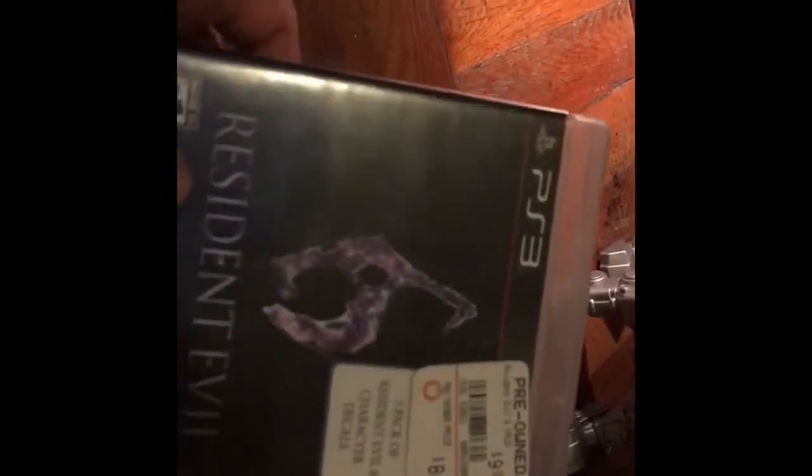Resident Evil 6. Me and my friend were downtown, looking for a co-op game. Didn't know what to get, and we didn't even know Resident Evil 6 came out. And we bought it and we played for a couple days. Resistance 2, got this in the 4 for $20 deal as well.